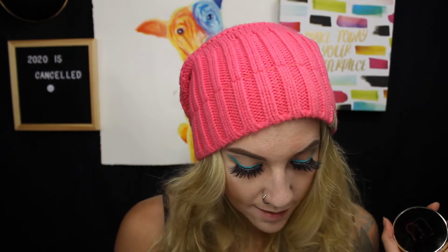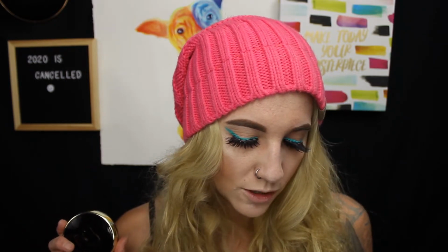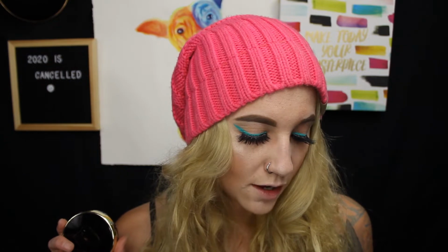I just really don't like the sponge that it comes with. It's too small, and I'm just gonna end up losing it. But that's really interesting. So this retails for $20, which honestly is fine for a bronzer. It says this cushion bronzer shading cream turns up the heat to create a warm, sultry glow, the ideal product to create the perfect contour.